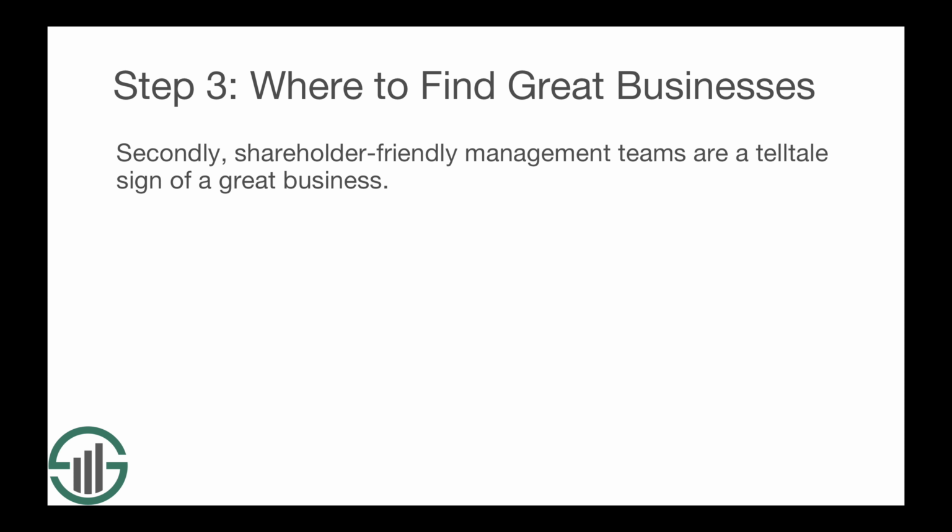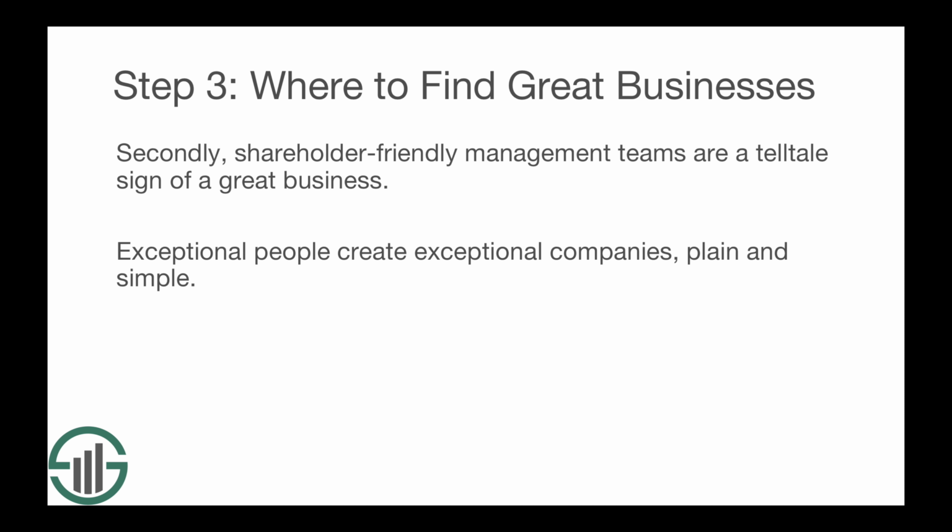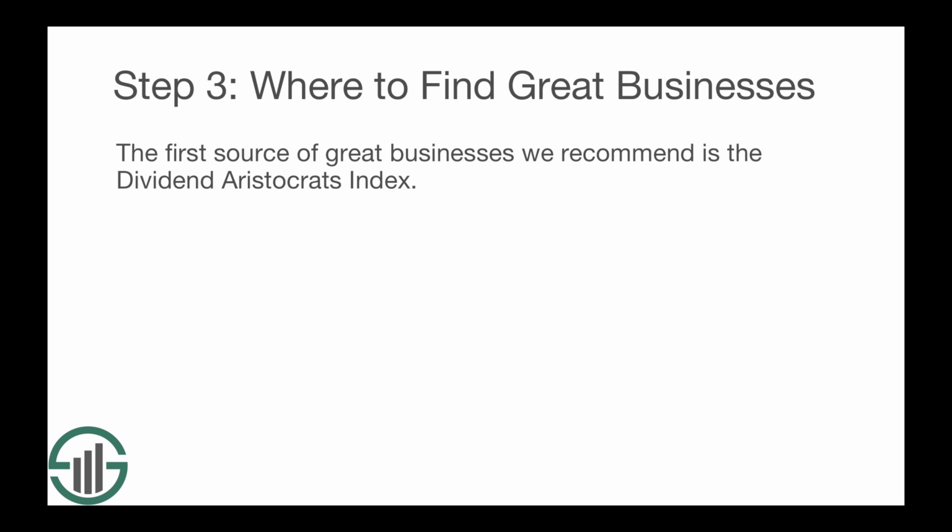Secondly, shareholder-friendly management teams are a telltale sign of a great business. Exceptional people create exceptional companies, plain and simple. The first source of great businesses we recommend is the Dividend Aristocrats Index.